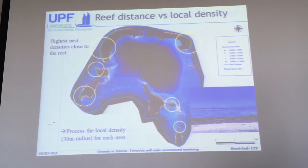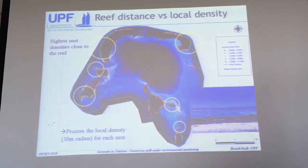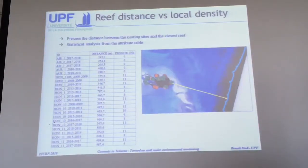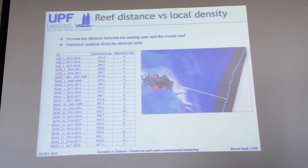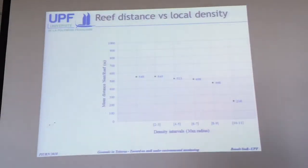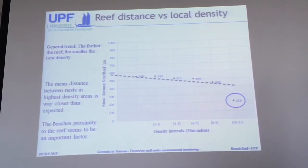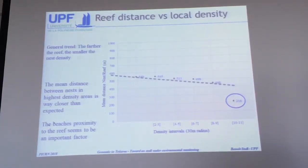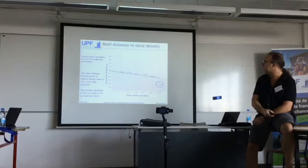The reef is the blue line. So we wanted to check if there is a correlation between the distance from the nest to the reef and the density. For each nest, we processed the distance to the reef and the local density of nests. And this way you can make some kind of analysis. The general trend here is that the farther the reef, the smaller the nest density. And we have here special points, because the mean distance between nests in this high density area is way closer than expected. So we can maybe think that the beach's proximity to the reef is an important factor for the turtle.